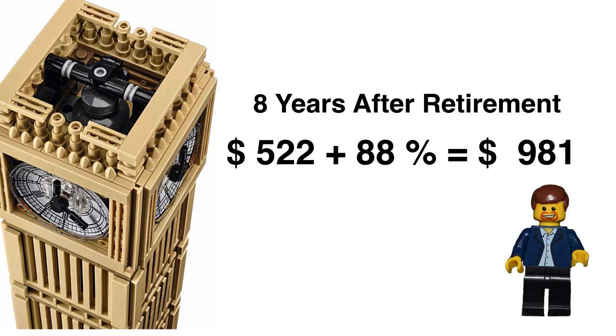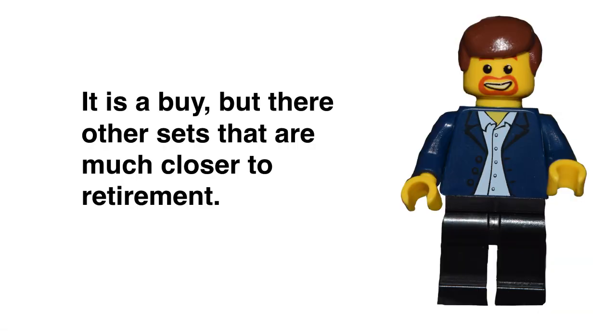So we get 981. Now, do I think the 981 is reflective as a raw number? I do. I think it'll actually be a little bit higher than this in 8 years. I think it's more likely to be $1,000 or slightly over $1,000. So that being said, yes, it is a buy.